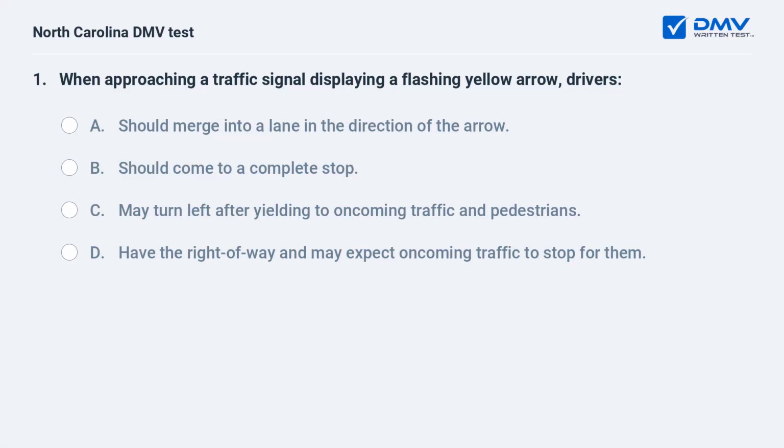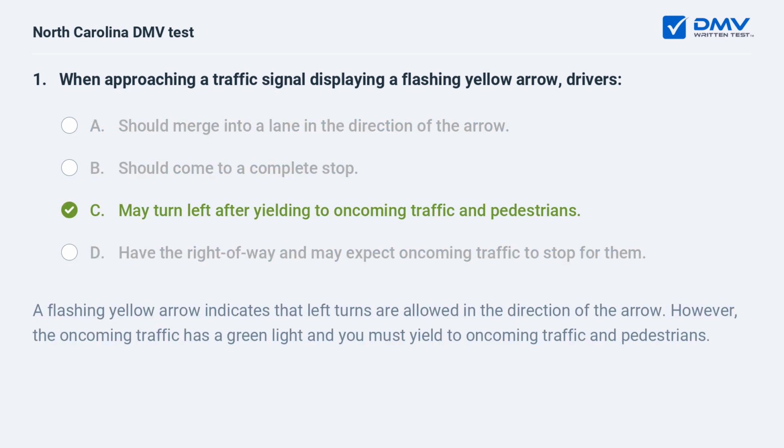When approaching a traffic signal displaying a flashing yellow arrow, drivers A. should merge into a lane in the direction of the arrow. B. should come to a complete stop. C. may turn left after yielding to oncoming traffic and pedestrians. D. have the right-of-way and may expect oncoming traffic to stop for them. C. may turn left after yielding to oncoming traffic and pedestrians. A flashing yellow arrow indicates that left turns are allowed in the direction of the arrow. However, the oncoming traffic has a green light and you must yield to oncoming traffic and pedestrians.